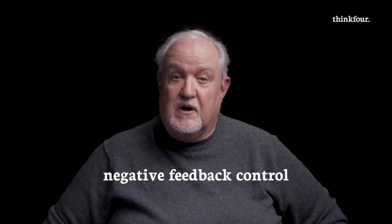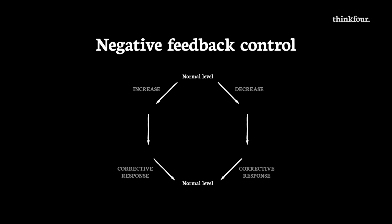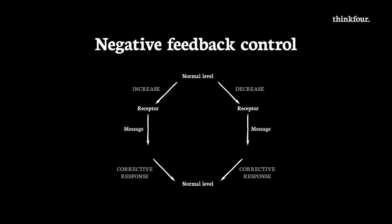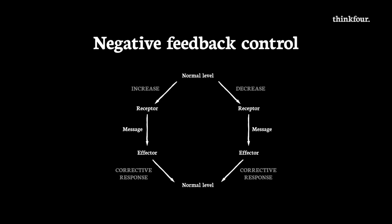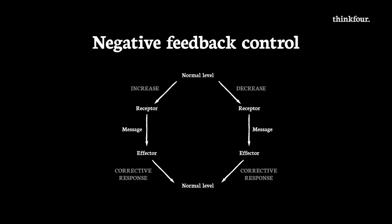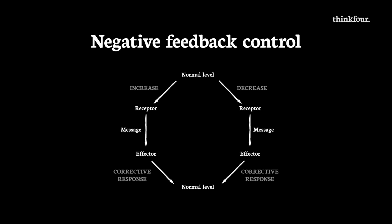Negative feedback control is the way our bodies first detect any changes in our metabolic rates. This is done in areas called receptors. The receptor then determines if the change is an increase or a decrease and sends out a message, either a chemical message, such as a hormone, or a nerve impulse. These messages go to specific areas of the body called effectors, which bring about changes that will either raise or lower the rate of the reactions. This keeps our body functioning at its optimum level and gives us a stable internal environment.